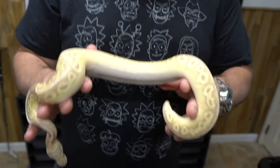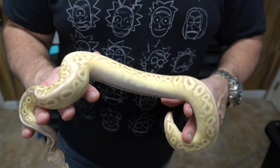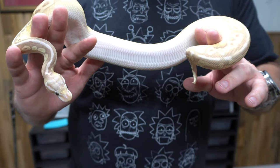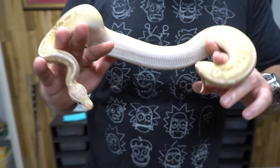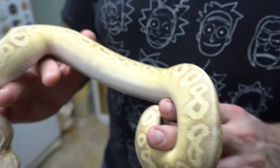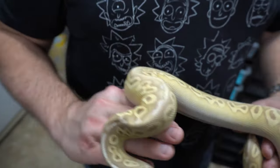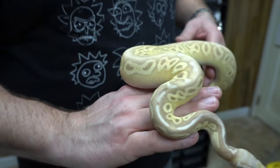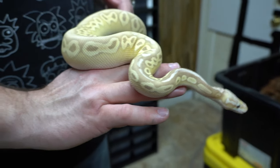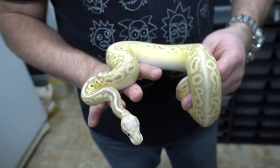This is a black pewter butter coral glow het clown female. So that would be a black pastel, butter, coral glow, 100% het for clown. And she's gonna be a smoking hot powerhouse female for us that will be breeding to a visual clown, probably with something else in it. Maybe a visual clown het for something else. We haven't decided, but we still have a bit of time.